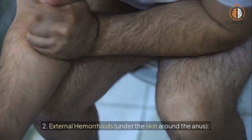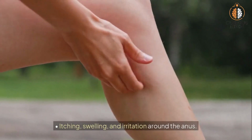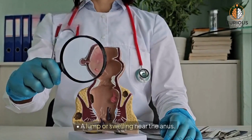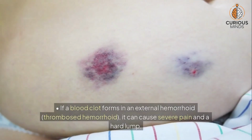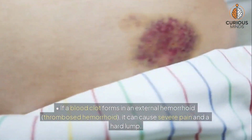2. External hemorrhoids, under the skin around the anus: itching, swelling, and irritation around the anus; pain and discomfort, especially while sitting; a lump or swelling near the anus. If a blood clot forms in an external hemorrhoid, a thrombosed hemorrhoid, it can cause severe pain and a hard lump.